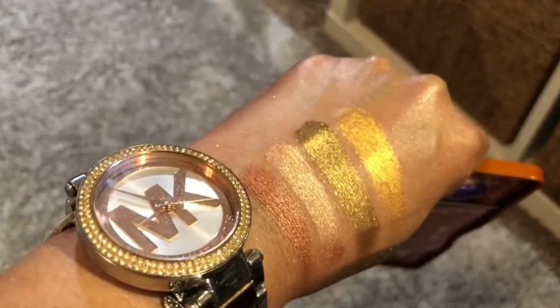Can you believe that? I'm gonna swatch Lick the Spoon. That's beautiful. And I'm gonna swatch Drizzle It. That's the first two right there. Beautiful. Okay.